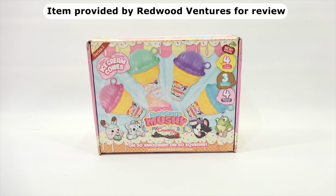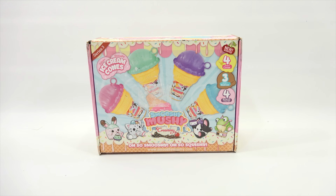Hey, it's Lucky Penny Shop. Today, Alyse and I are going to check out a fresh batch of Smooshy Mushies. Yes, but we do need to say thanks to Redwood Ventures for sending us this awesome box full of Smooshy Mushies. We don't know exactly what's inside. We took a sneak peek in there, because we had to make sure there was no paperwork or anything that we couldn't show on camera. What it's telling us on the outside is that we have 4 Series 3 cones, 3 Series 3 Besties, and 4 bonus swag bags.